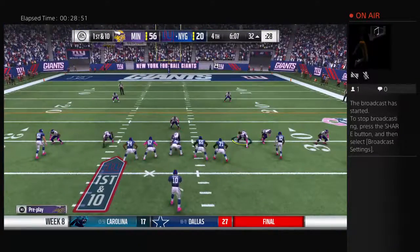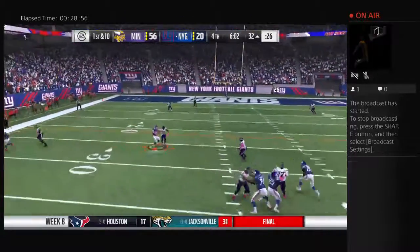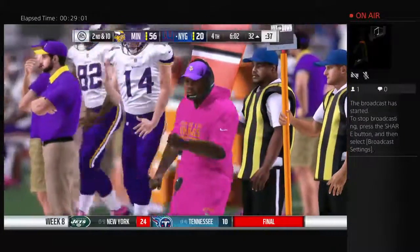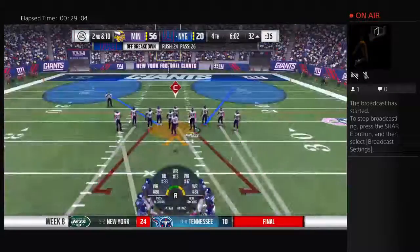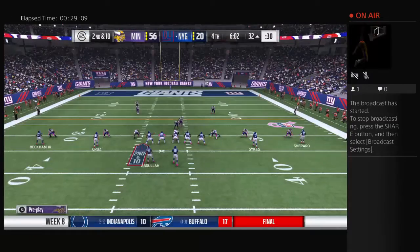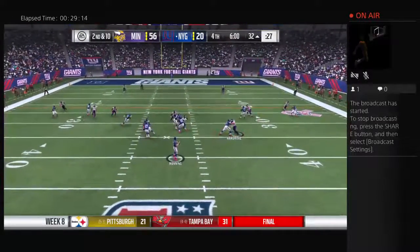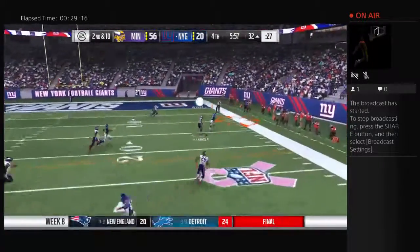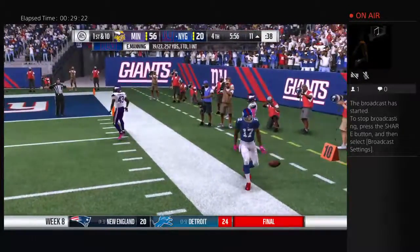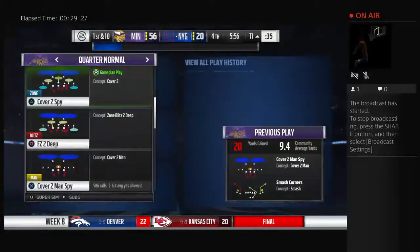They come out five wide, three of them to the right side. Manning now on first down. He couldn't quite hold it. Got hit. Ball pops out. Incomplete. Back to the air on second down. It's Manning. Throwing right, and that's complete. A good pickup there of 20 yards. Let's make this one simple.